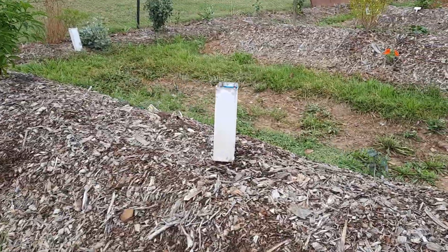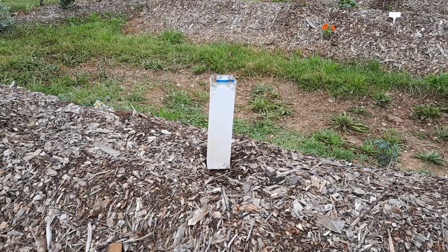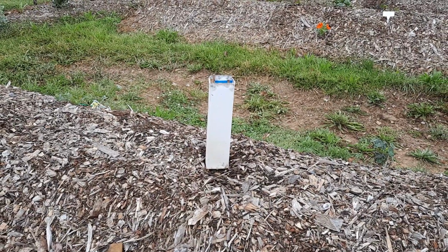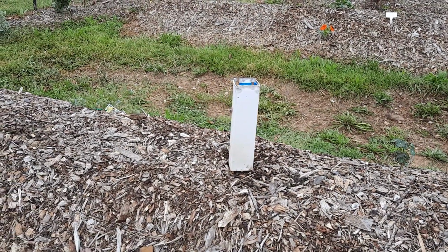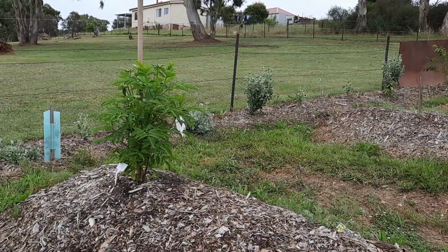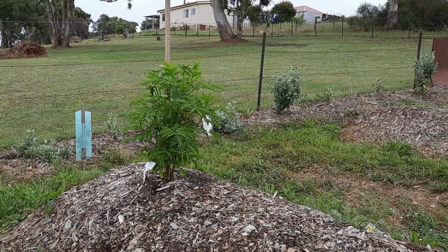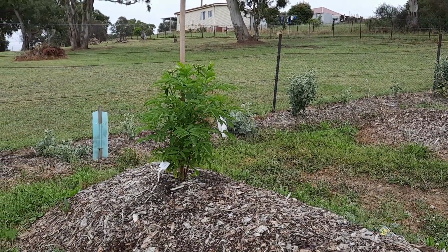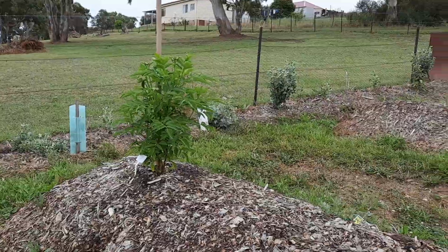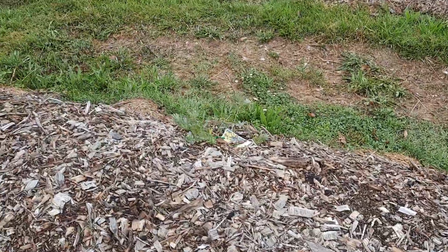Then we have another mint bush. In the guard there is a cinnamon myrtle. We had one there previously, which I think rabbits ate, so that's why this one is covered this time, and it seems to be going okay in there. And that is our elderberry, and it started off looking not very happy, but it's come up beautifully, so it's forming a nice plant there. Then there is a little ground cover acacia there, which will help with nitrogen fixing.